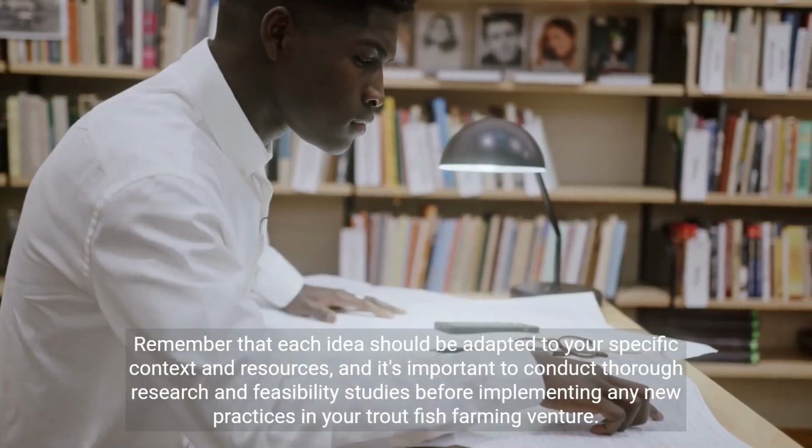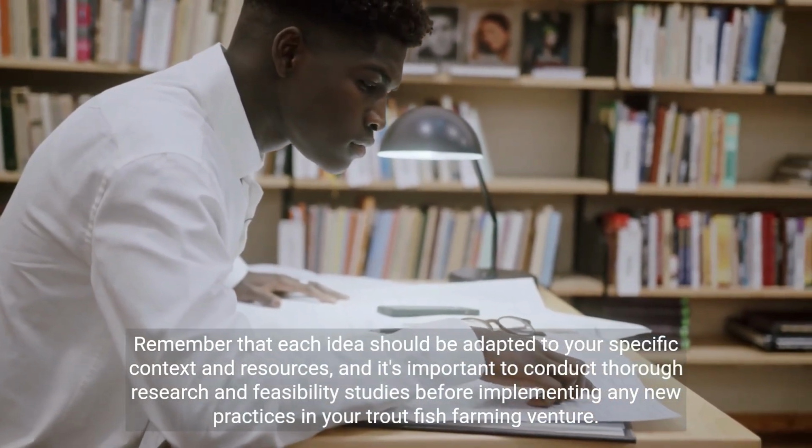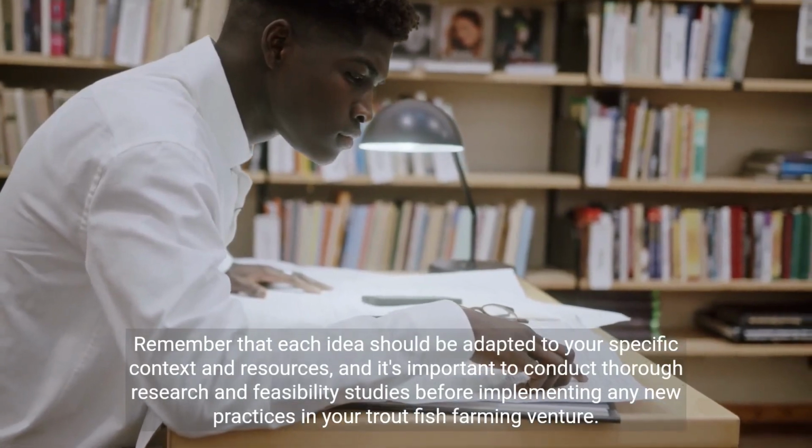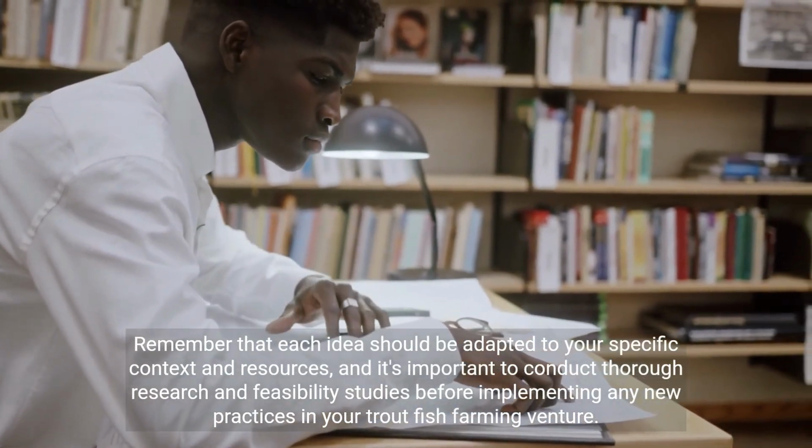Remember that each idea should be adapted to your specific context and resources, and it's important to conduct thorough research and feasibility studies before implementing any new practices in your trout fish farming venture.